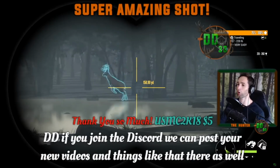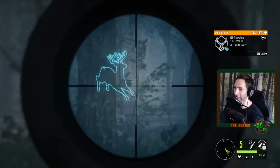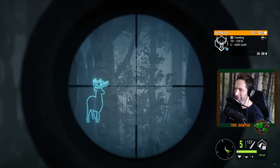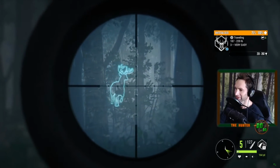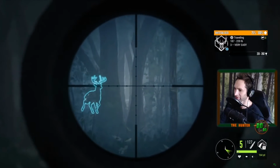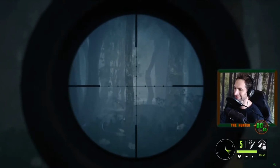Oh, that's a giant whitetail. Holy crap, that's a diamond. That's a giant whitetail, and we got an alligator spooking him too. No shot, no shot. That's a shot though. Oh, it would have been a shot.